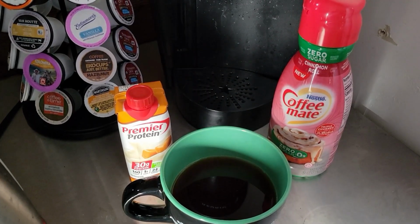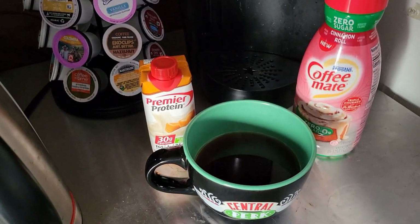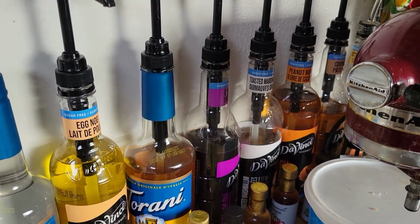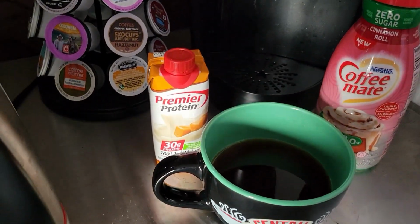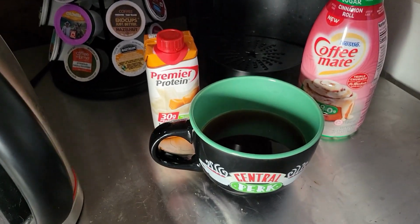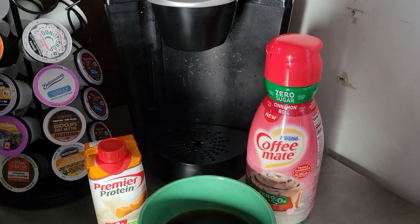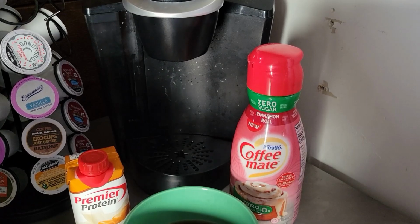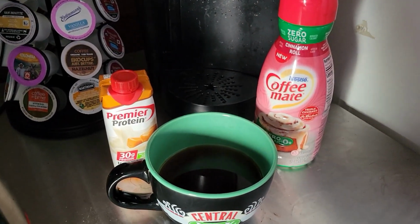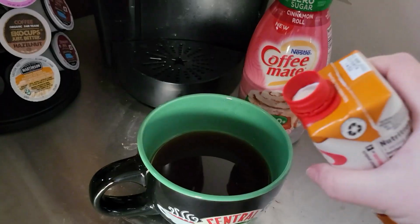I've been really enjoying putting just a little bit of flavored creamer in addition to my coffee because I've noticed that I have all of these sugar-free flavorings, but they are just way too sweet if you add them to the Premier Protein, whereas just a little bit of coffee creamer doesn't make this overly sweet to drink, and it will add a little bit of flavor. So the extra cinnamon roll flavor is pretty good. It's not my favorite. I definitely like the peppermint, and I can't find the peppermint right now, but this is my new obsession.